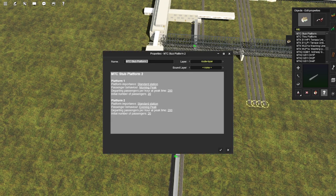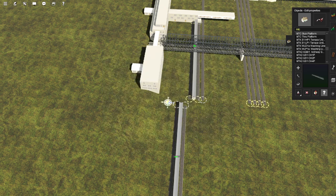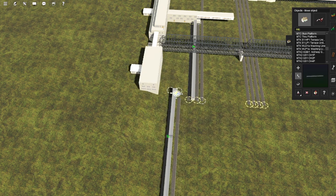Well, what did I just click? Oh, I clicked the station. Oh, I know what I'm doing. I'm clicking things like an idiot. No, I'm trying to move you. Thank you.